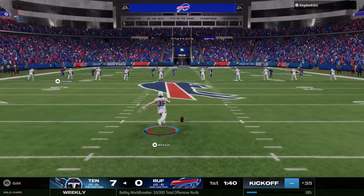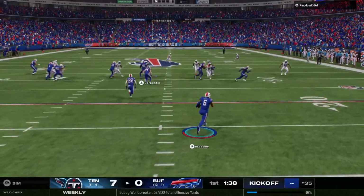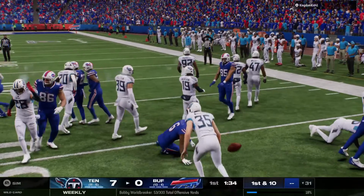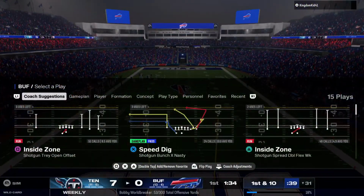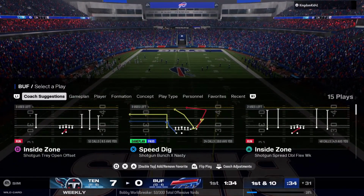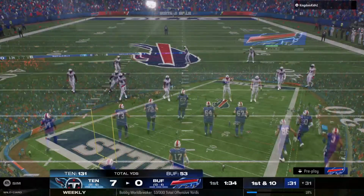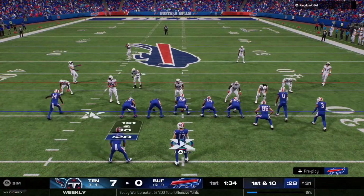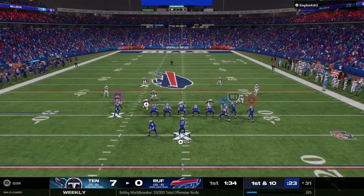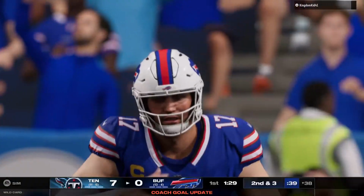7-0 is our score as this kick is sent into the air. The return starts from the 5. Now an opening past the 30. Nice job by the return team as he takes it across the 30-yard line. Now Allen on first down. Pass complete right side to Kincaid.